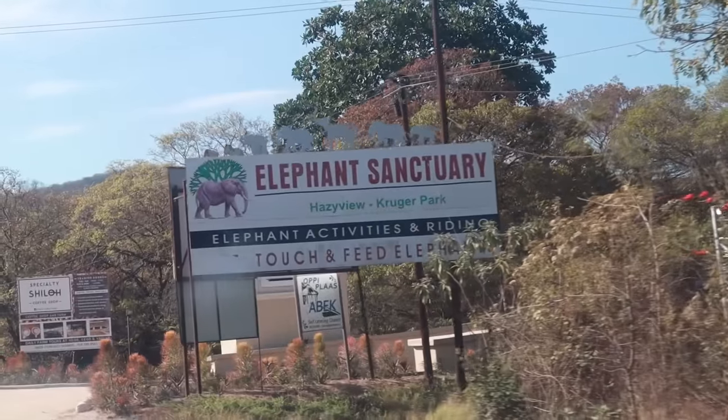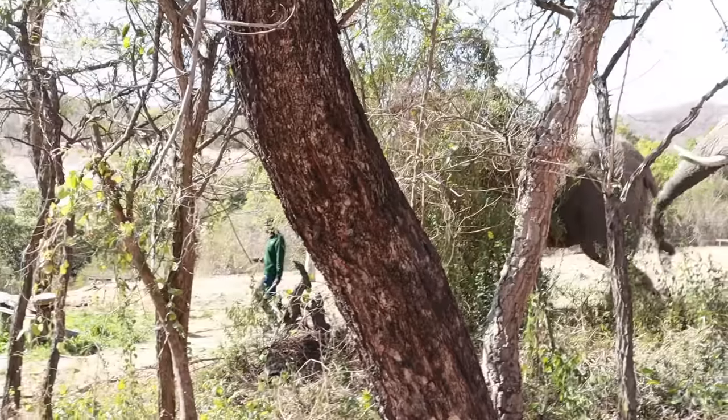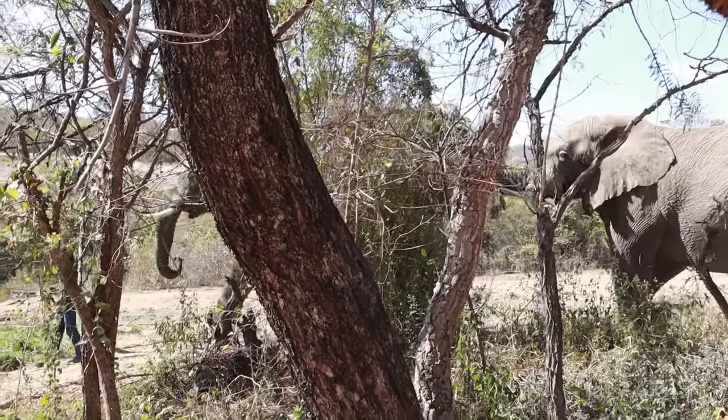Good morning, Rafikis. It's a new day here in South Africa, and we're in an area called Hazyview, which is where we slept last night. And right now we're heading to an elephant sanctuary. Rafikis, this place is not a zoo, it's a sanctuary. They have two elephants. One is called Kidzo and the other one is called Kaspa.